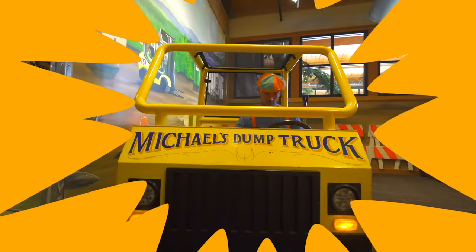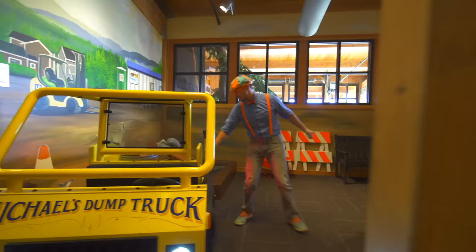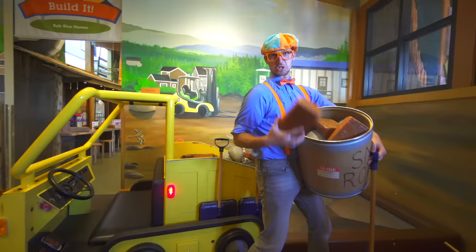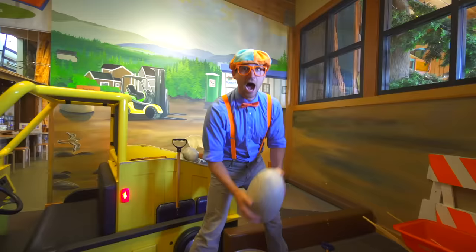Wow! Oh, we're driving to the job site! Here we go! Beep, beep, beep, beep, beep. Okay, now that we're at the job site, we need to grab our tools, like the shovel, and whoa! Oh, yeah, look at that heavy brick. And this giant boulder. Whoa! Okay, let's bring everything over here.